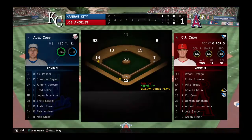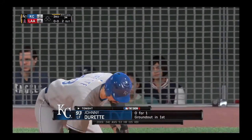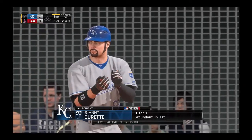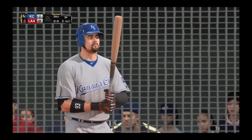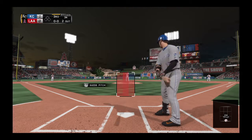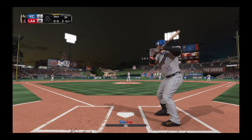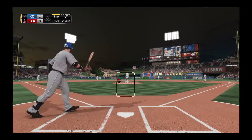Well, he's a little late on the fastball, but here's a guy that has the power to drive it to the opposite field. This one's going to carry all the way off the wall. Takes a while to get it back in, so he'll make it all the way to third with a triple. Hey, let's go, big fella. Sends that one out of play for strike 1.